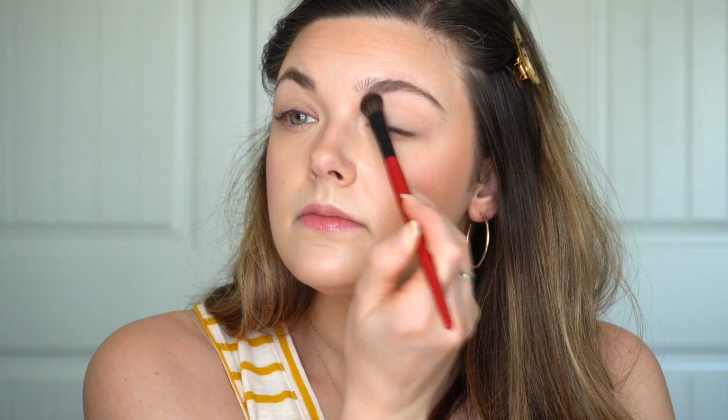And I'm just going to set that primer. So I'm just putting this all over. I know I'm way late to the party on this palette, but it was just one of those. I always wanted it, but I just never ended up buying it. I don't know why, but I loved the color story immediately when it came out. I guess it was last spring this came out.